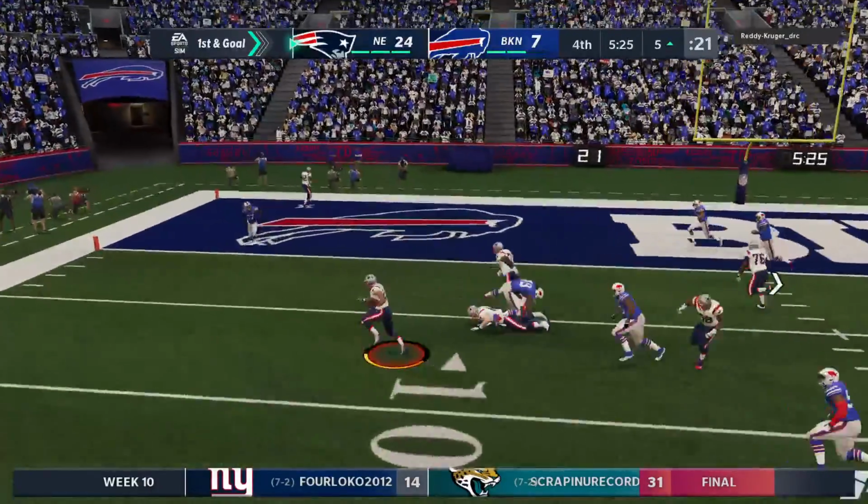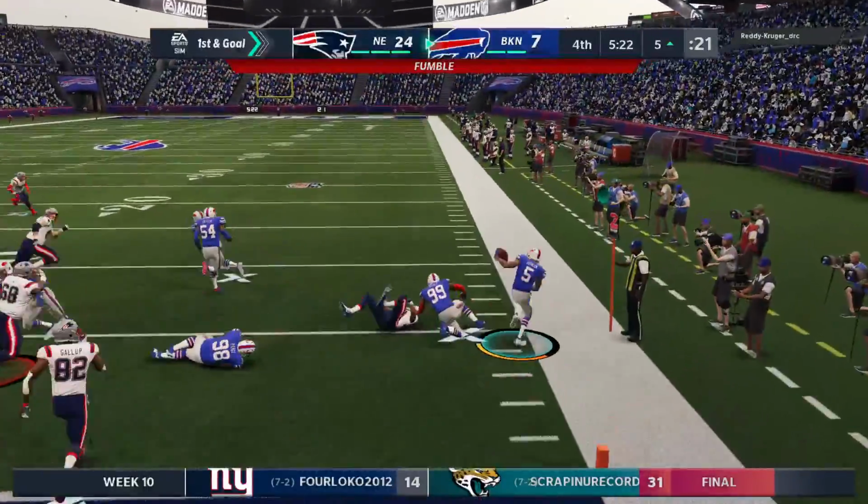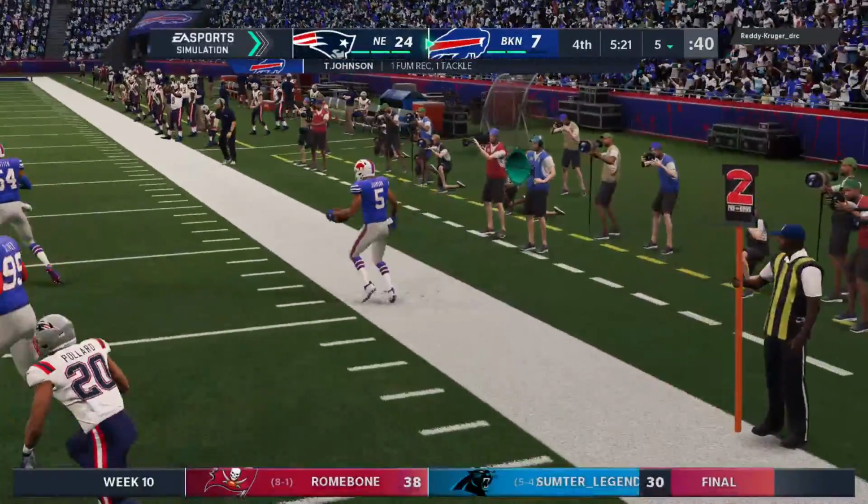Looking to throw. Wilcox. Now they go screen. It's complete. Hammering for the goal line. He loses the football. Now this is picked up by the Bills.